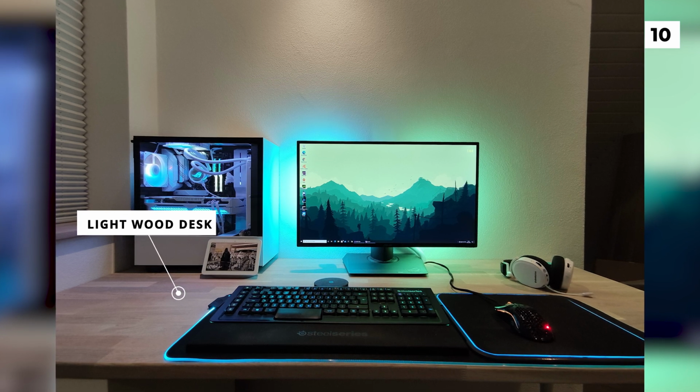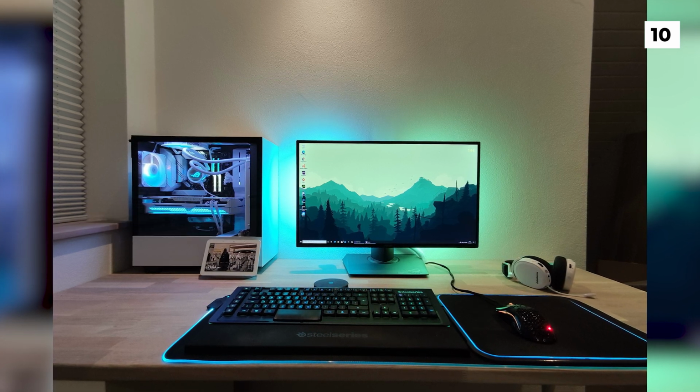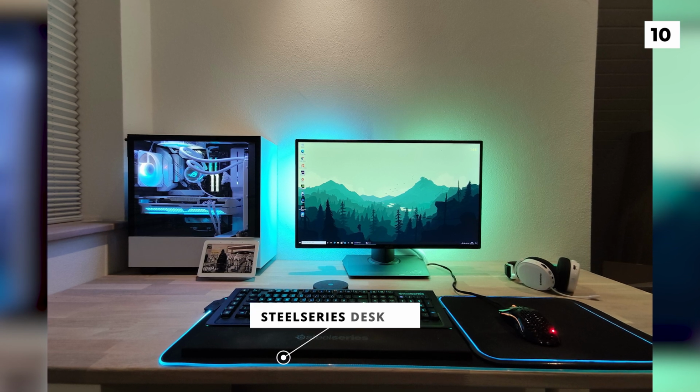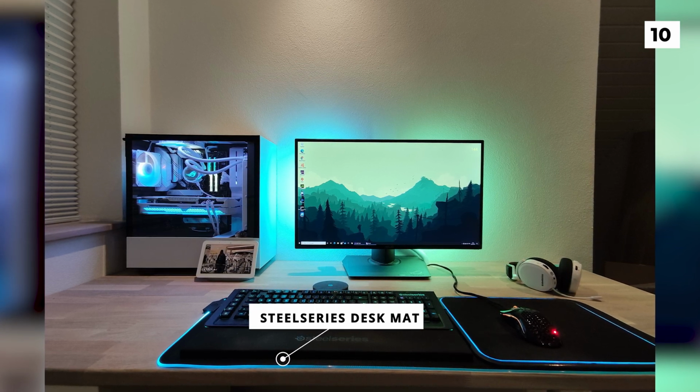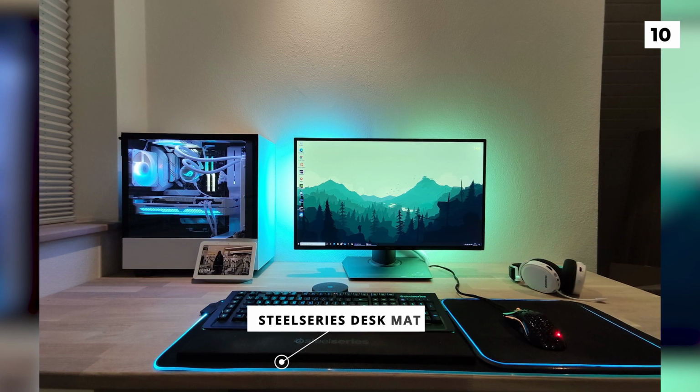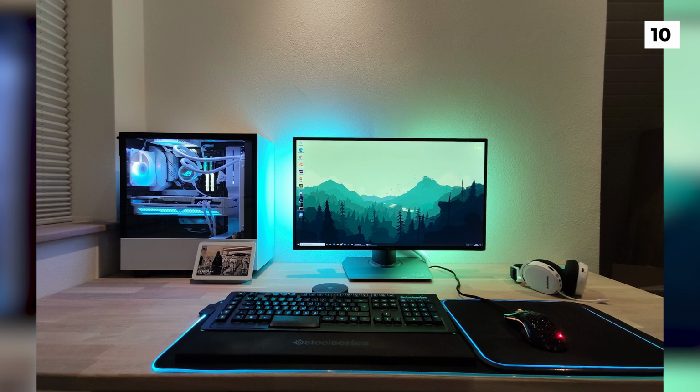Speaking of the RGB, a lot of that RGB is coming from the two desk mats, at least one of which is an extra large SteelSeries desk mat. Overall, I'm a big fan of this setup, but I would be interested in seeing a little bit more decoration, possibly in the form of some plants or maybe some wall art above the monitor.